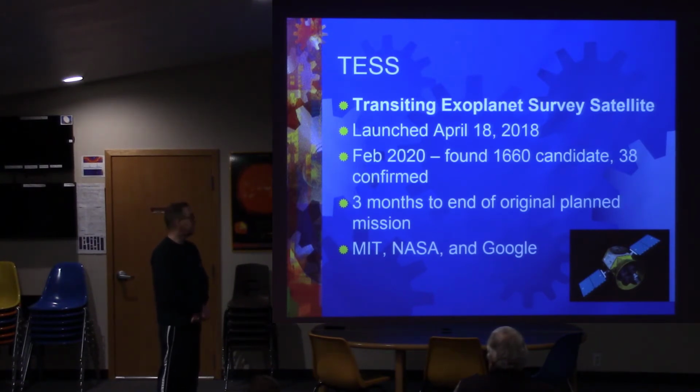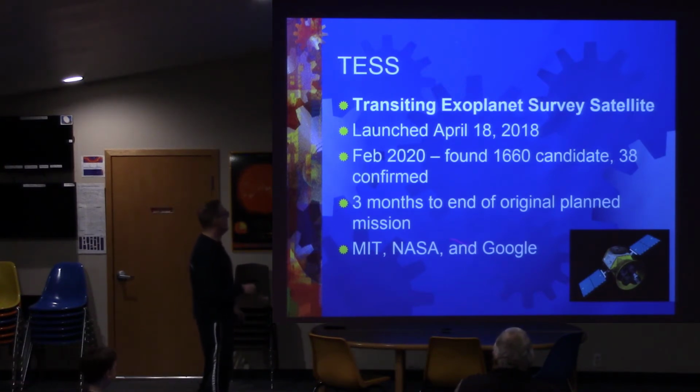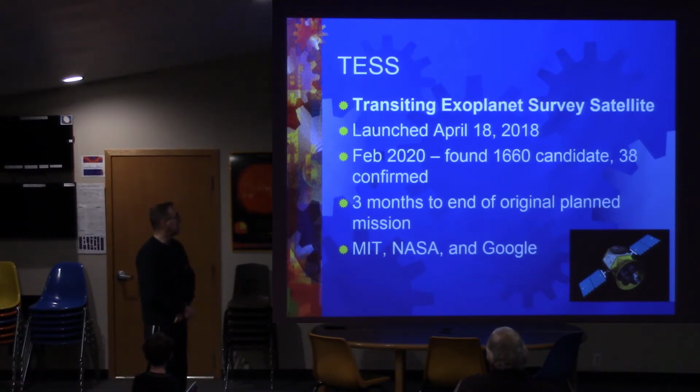What is the limiting factor? Is it budget, or is it fuel, or what is it? Or is it gyros again? Yeah, I think it's just like the Mars rovers. They had planned missions of 6 months. It's like, if we can get all the observations we want in this time period, we count it a success. Everything else beyond that is overtime. So MIT, NASA, and Google actually work together on this.